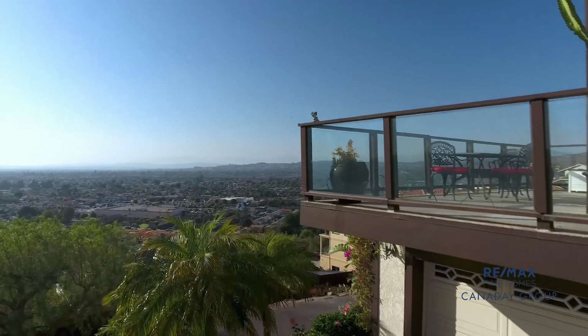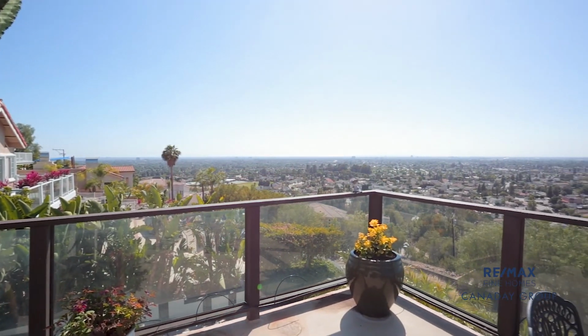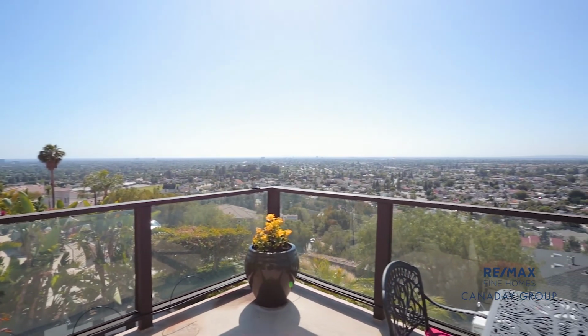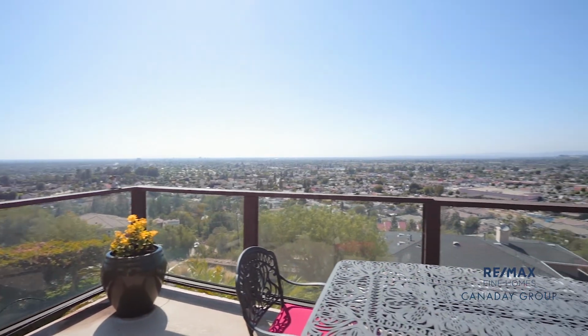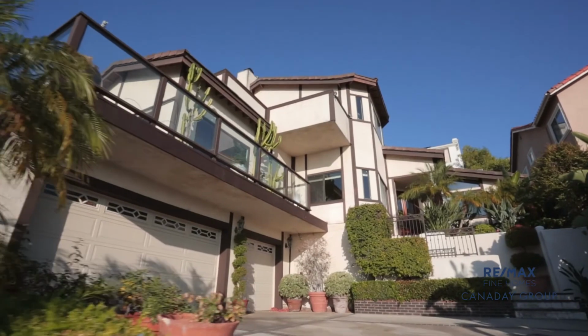We have this wonderful home in North Tustin, up in the hills with the most magnificent views ever. We have ocean, city light, hillside, every kind of view you could ask for.